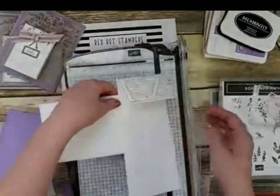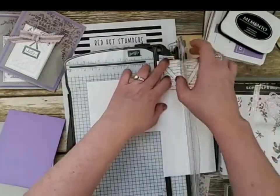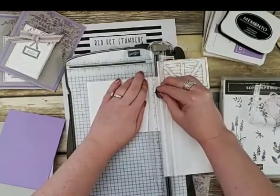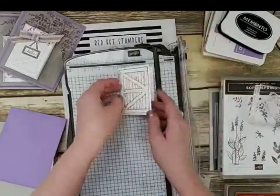Oh my goodness, I'm so excited. The new trimmer comes out sometime before the end of the year, and I'm intrigued to know if it will still have that scoring blade. A couple of friends and I were talking about that, and that's one of my favorite features. It's just one tool and you can score and cut all at the same time.